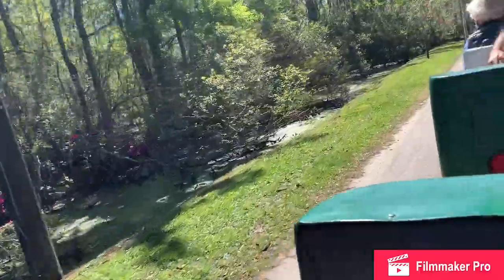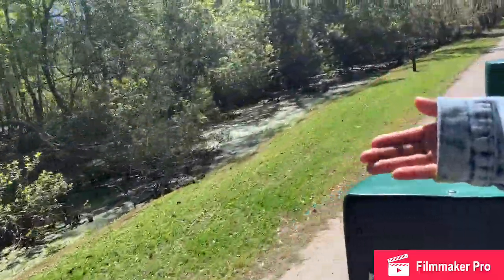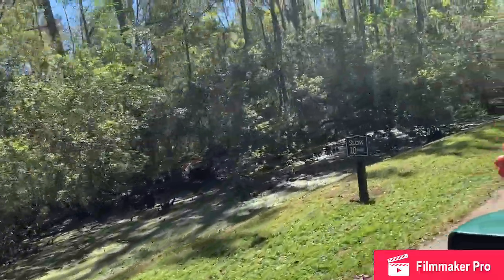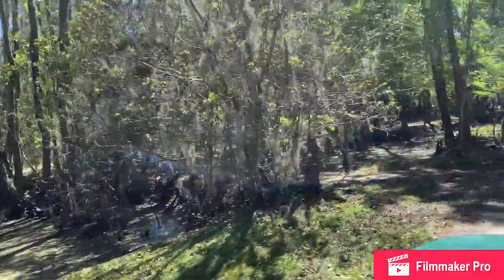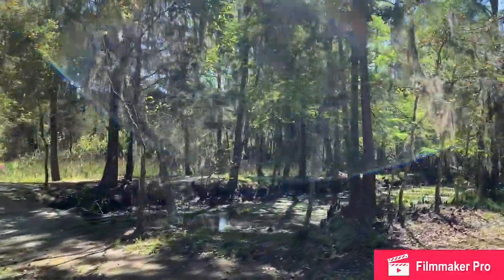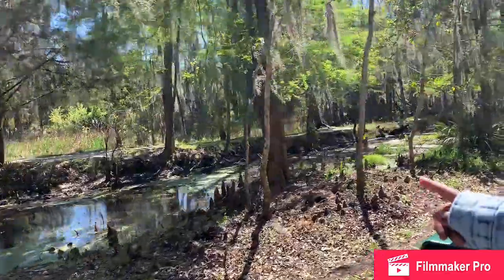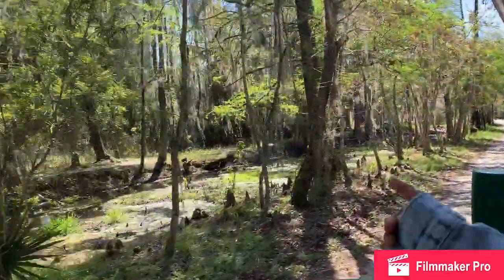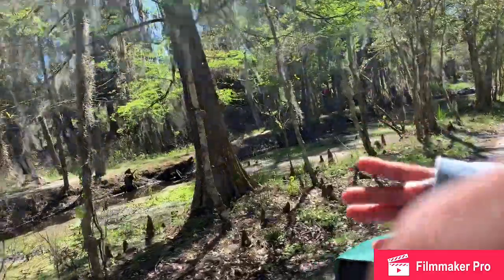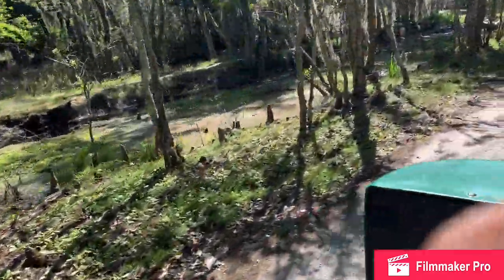So, look at the beautiful view. Other types of trees, but it's not going from those. The name Spanish moss came from the French and the Native Americans back in the day. I'm not sure which one started it, but they were both making fun of the Spanish settlers' long, scraggly beards. They were basically calling it Spanish beard to start with.